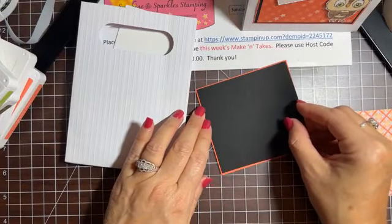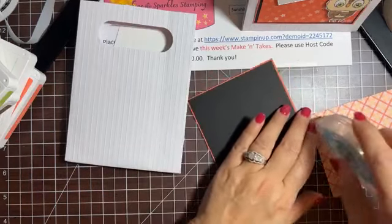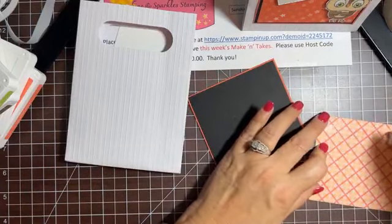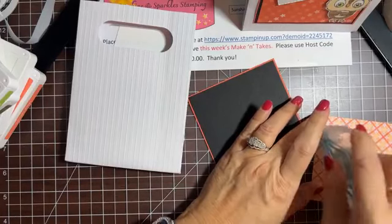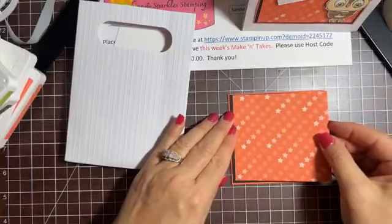You can make a bunch of these if you wanted to hand out team gifts or. This would be cute for anybody, cute for a little kid. For a birthday, those would be cute little party bags to give away at a birthday party.